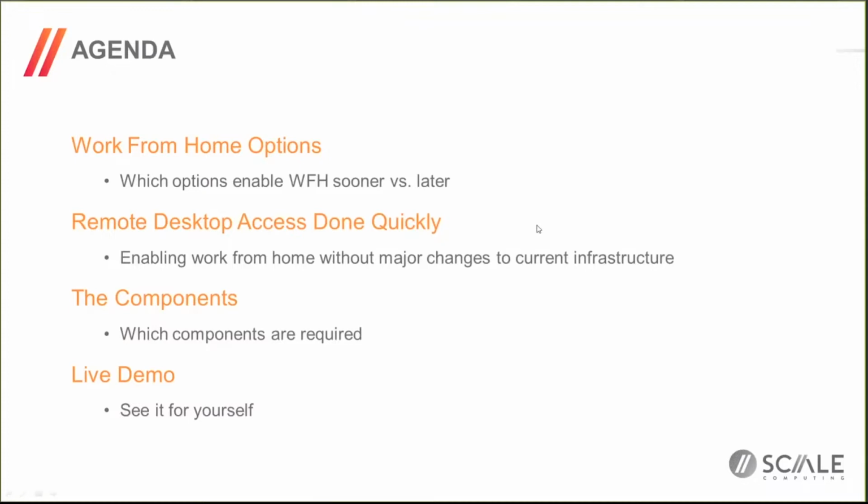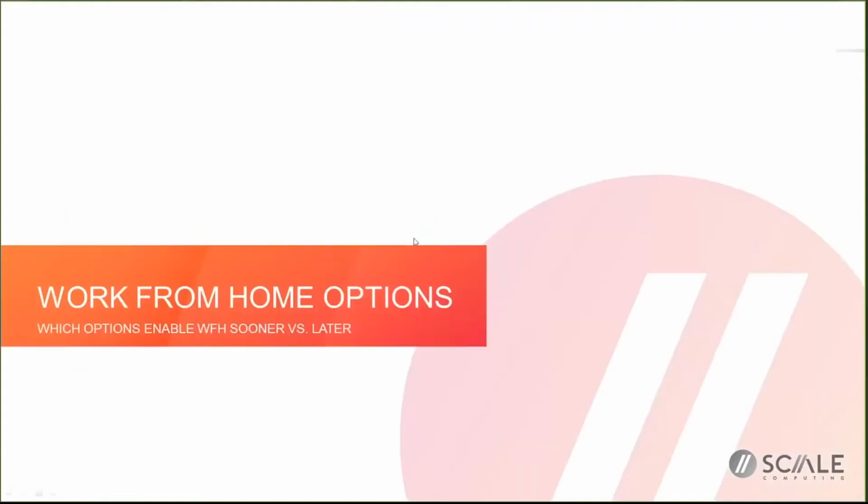So, agenda top level. Work from home options, what all the choices are to make that happen fast in a world that's saying, hey, get the workforce up and going remotely right now. What remote access done quickly actually looks like without having to make major changes to your current infrastructure at all. What the moving parts are. And then we'll walk you through a live demo of this solution very, very quickly. Okay? Now, with that being said, let's get started.